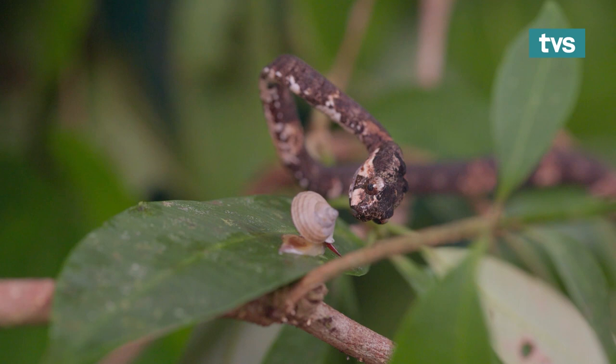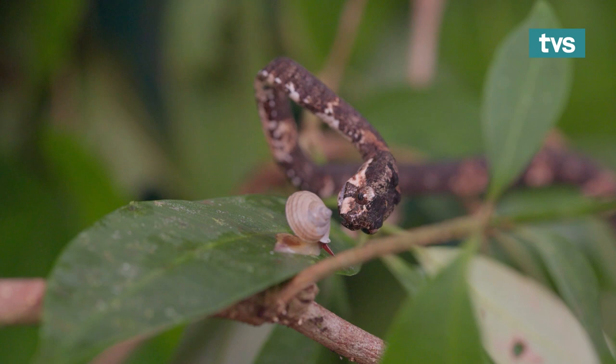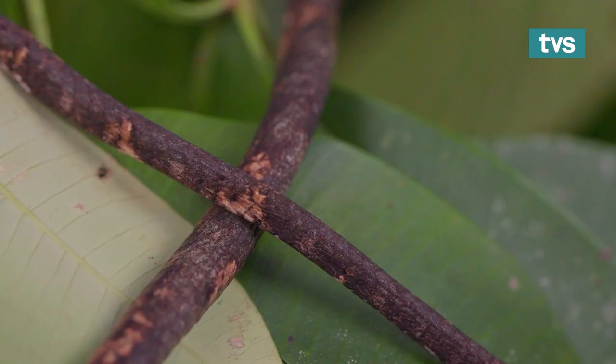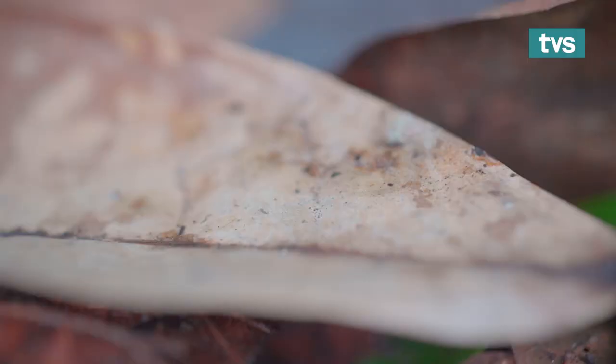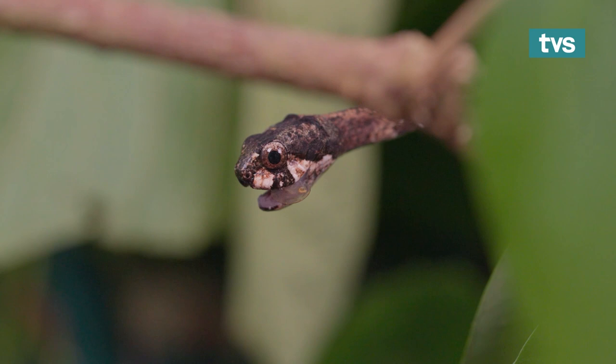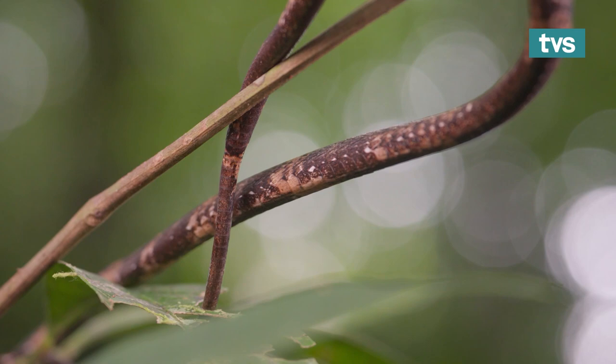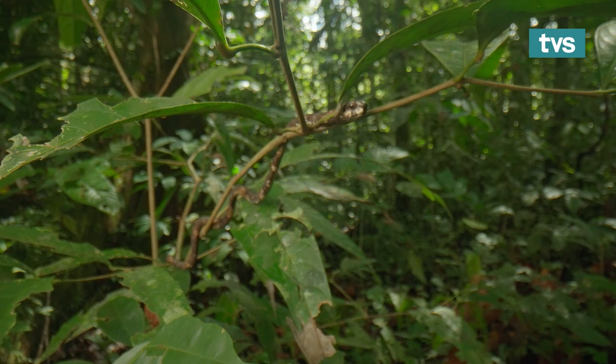It waits patiently for its meal to approach. And strikes quickly to devour it. Then calmly, it disappears into the colors of the forest, waiting for its next hunt. The world under the canopy is a world of charms, a realm of incredible beauty and great diversity.